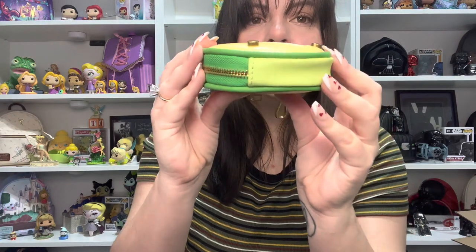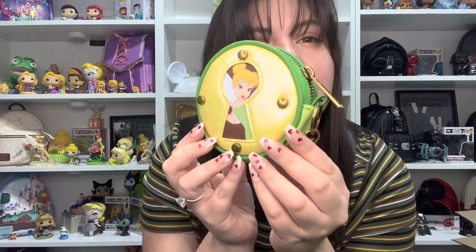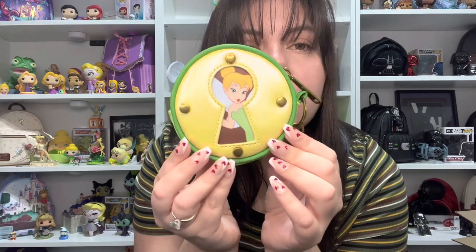So cute. It's kind of like a little coin purse-esque, and you have Tinkerbell looking through a little keyhole, and that's the scene where she gets locked in the drawer. And then you have these little indents, or I don't know what you would call them, in that chromey color. It's all green, and if you can tell, the yellow on this is kind of glittery or iridescent, and it's so nice. Do you see that? It's so, so pretty. She looks so stinking cute.